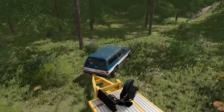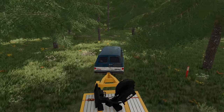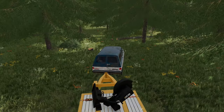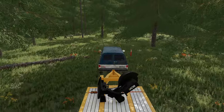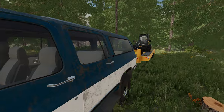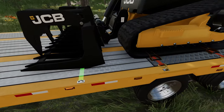Alright, there we go. Let's go ahead and pull down here to where we have these trees on the ground. So we'll go ahead and try and get those loaded up. I'm not sure how much weight this little loader can pick up, so I'm not sure how long I'll need to cut the logs, but we're going to find out. It's a 20-foot trailer, so it can't be too long.